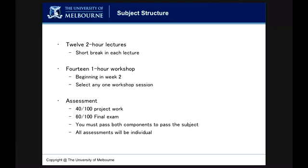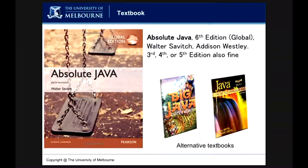The textbook for this course, I will be following Absolute Java quite closely. So if you want to buy the textbook, by all means buy Absolute Java. I'd also recommend, having used both myself in depth, Big Java and Java How to Program, which are also very, very good books. You don't have to buy the book. I know how expensive books are. In the UK, I swear to you, books are like pennies.